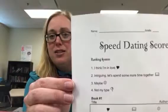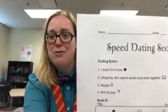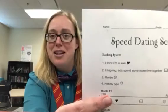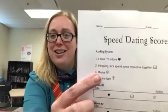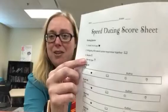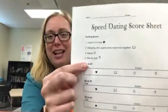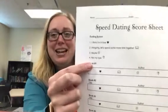So I think this is one of the funniest things. So you can see the way that you rate them. The heart, if you circle that heart down here, it means I think I'm in love. You've got your second one where it's intriguing, let's spend some more time together. You want to get to know it a little bit more. That third one, that face, maybe, haven't ruled you out completely, but I'm not sure. And then the last one there, it's not happening.